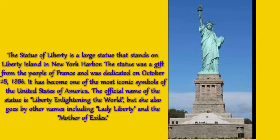Statue of Liberty is a large statue that stands on Liberty Island in New York Harbor. The statue was a gift from the people of France and was dedicated on October 28, 1886. It has become one of the most iconic symbols of the United States of America. The official name of the statue is Liberty Enlightening the World, but she also goes by other names including Lady Liberty and the Mother of Exiles.